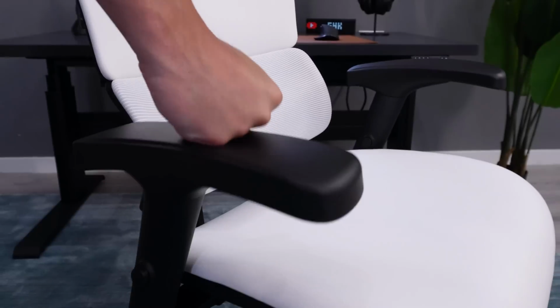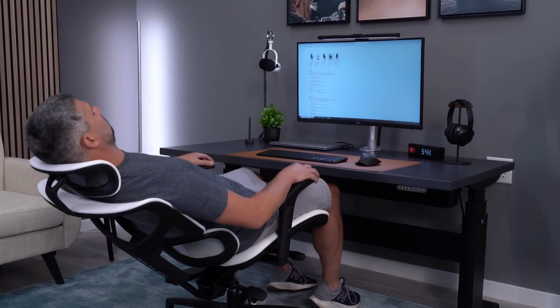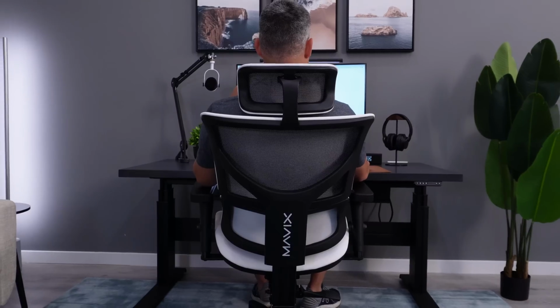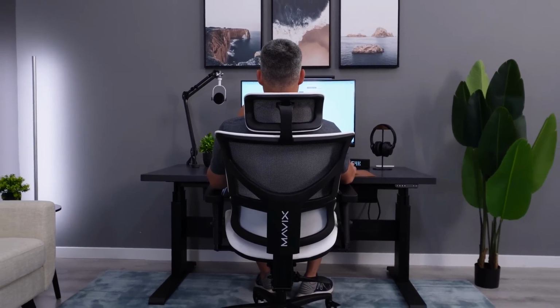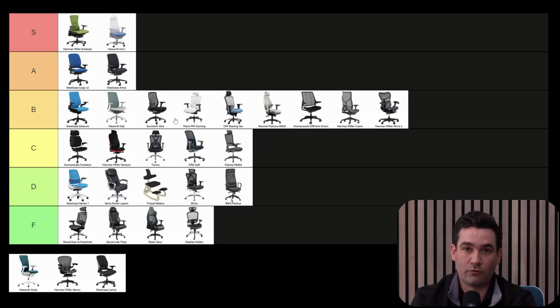I'm going to go B here. Yeah, I was actually really surprised with the comfort on the Mavics just because the X chair is not comfortable. But I do like the seat on the Mavics chair. I like the backrest, the lumbar support. And I think the headrest is really good too. The one miss, like Greg said, is the armrests aren't the best. So I'd be at a B tier for this and B tier overall for the Mavics.